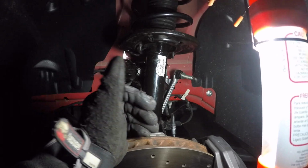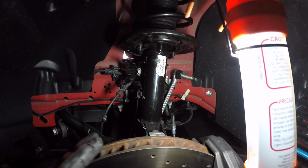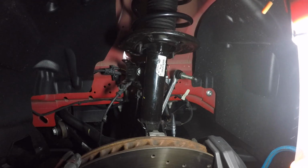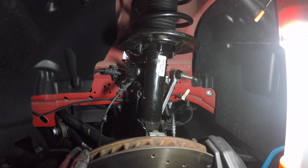It's a little hard to wiggle and try to get it out, but like I said, I don't have a spring compressor, so I do the old-fashioned way. Alright, I've done that with all my cars, never had an issue. Just did it with this car, no issue. So that's the way I do it.